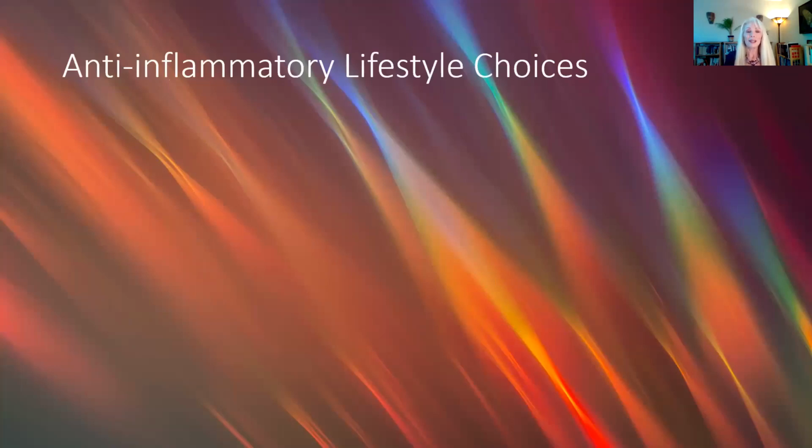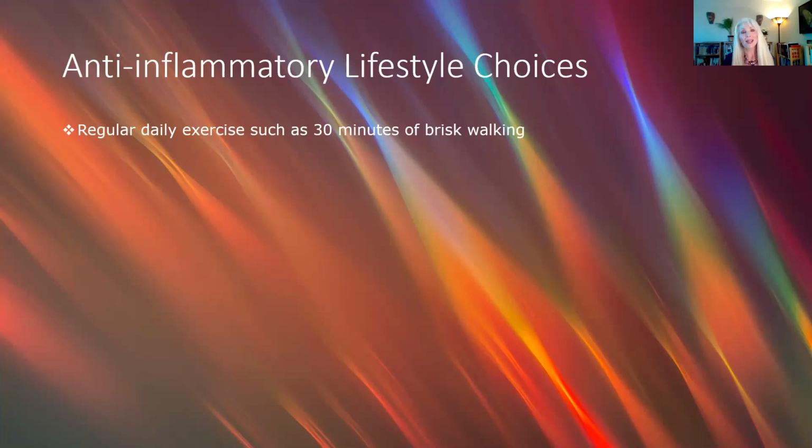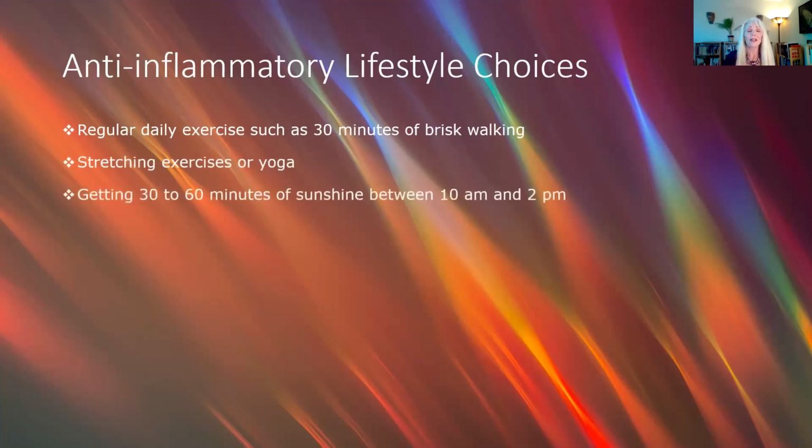Now, there are also lifestyle choices that you can make that will decrease inflammation. With exercise, you actually have to be careful not to over-exercise. If you ran a marathon, most people are having terrible problems after that with inflammation in their body. The rule of thumb is that if you do 30 minutes of brisk walking a day, that's considered one of the best things that you can do, and is extremely anti-inflammatory, along with stretching exercises and yoga.